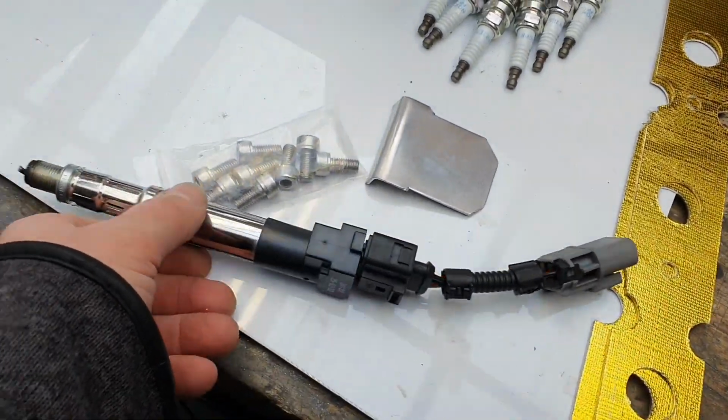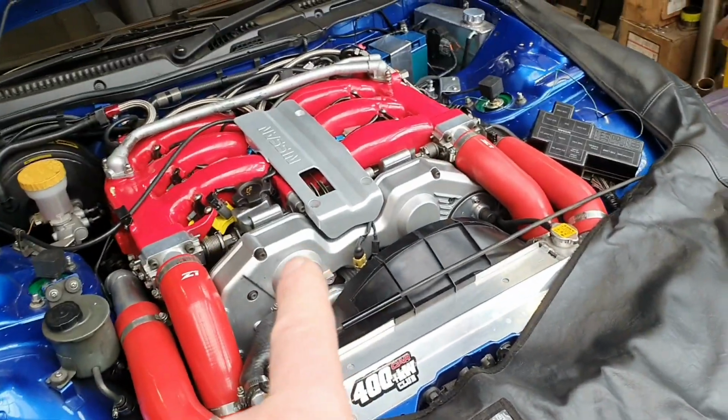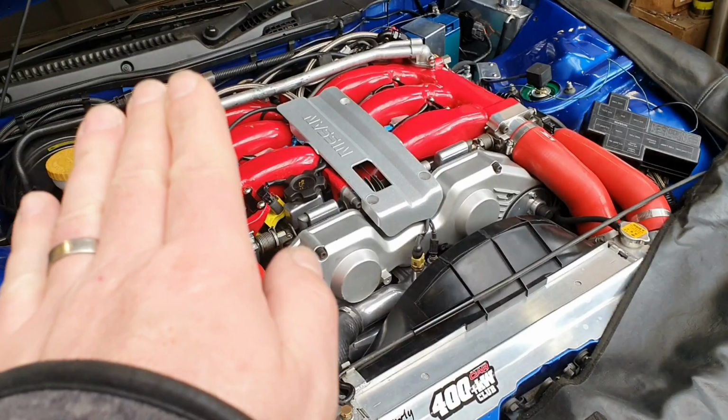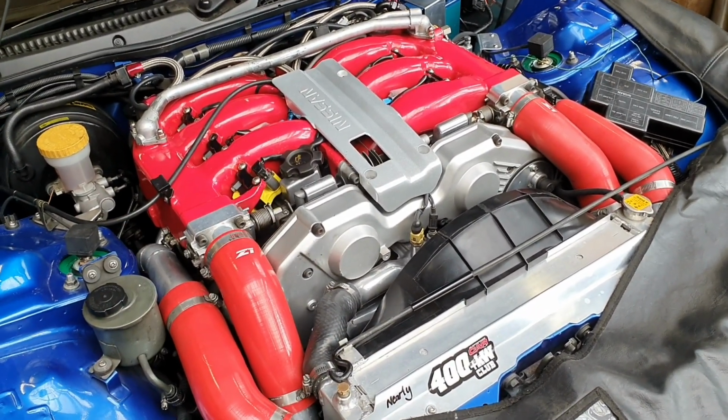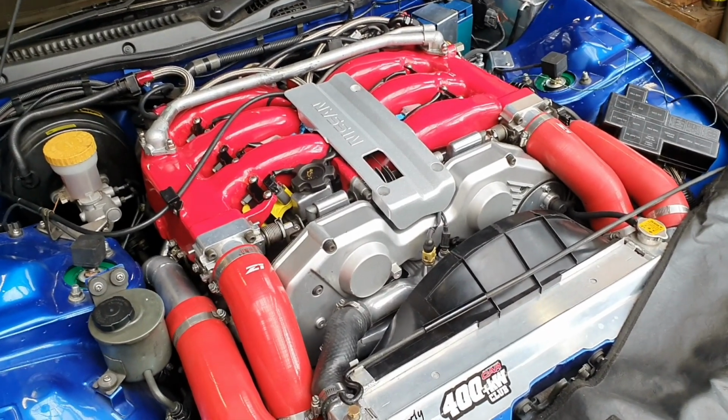The plastic trim that's in there at the moment is too high up, so you can't get the coil all the way down and click it onto the spark plug properly, which is why it has to come out. Let's do that.